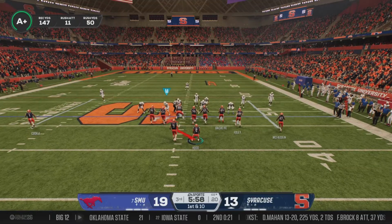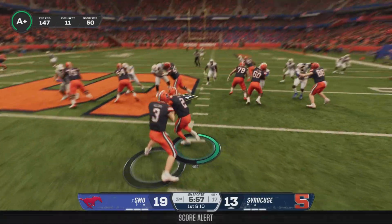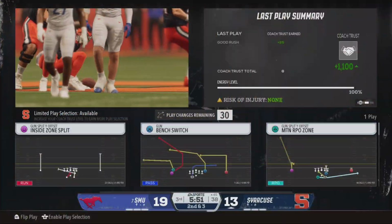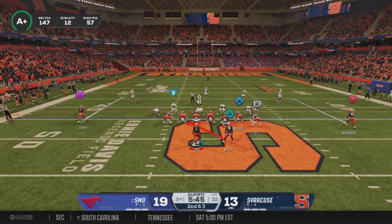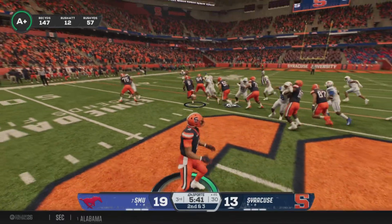They'll start this drive at their own 48. 29, looking for a crease. It's good, and a good solid pickup there before the defense knocks him down. It's got to feel good as an offense knowing that early in the drive you can turn around, hand it off, get a push up front, and go get positive yardage.